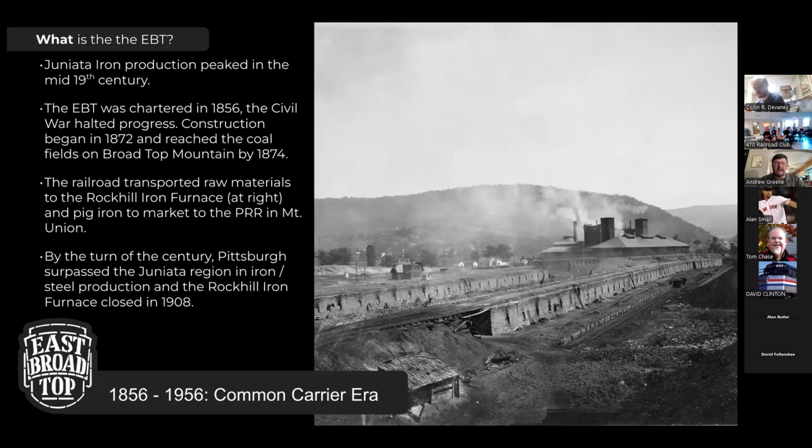So what caused this to be built? The main reason was iron. Juniata iron is one of the first regions in the country that really had a good industrial presence. And in Huntingdon County and the surrounding counties, this idea of Juniata iron peaked in the middle of the 19th century. You had basically two different commodities happening. You had the iron, and then you had coal.